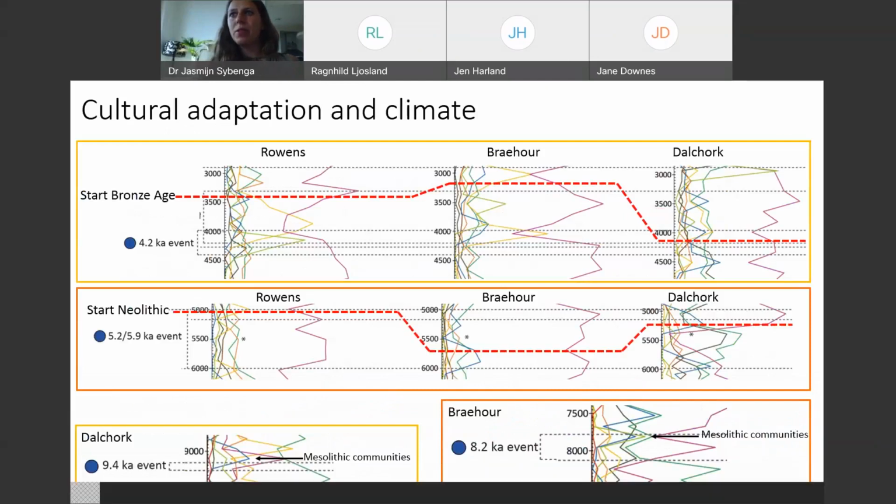So around the world, cultural developments, including changes in settlement patterns, have been linked to events of climate change during the Holocene, and people appear to have adapted to and even thrived in marginal environments. And it's funny because the cultural adaptation is also seen in this study, because every time a climatic event happens, so the climate changes, a new culture starts.